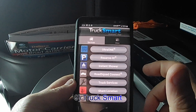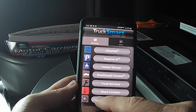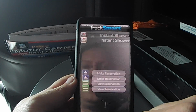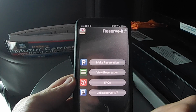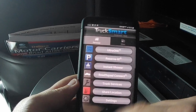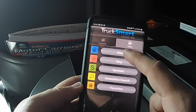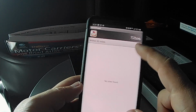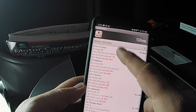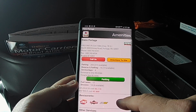This is for the TA Petros. I think it's very similar to the Loves and Pilot, where you can reserve a shower, reserve parking, pay parking. You have to create an account to do some of those other things, but there's no TAs within 50 miles there. Then I'll tell you some information about them. What else is there?